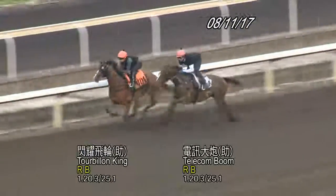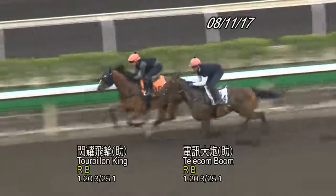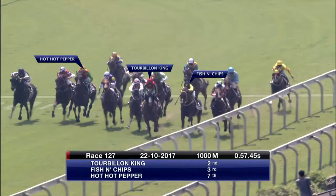And here's the second one, working with Telecom Boom. So that gives you an indicator for Telecom Boom in that race previously. But you can see here Tourbillon King, he's one on the inside. He is going better than Telecom Boom, but he is higher rated. Yeah, that's a good place to start as well with Tourbillon King. He finished second last time out behind Lucky Time, who was well backed. We'll see Lucky Time later on the programme.